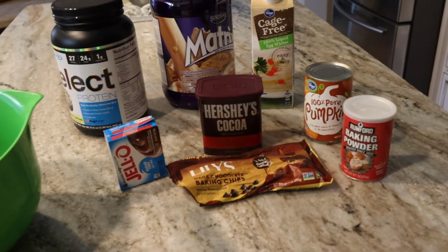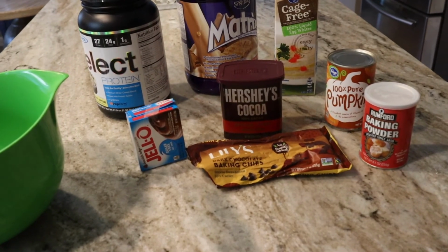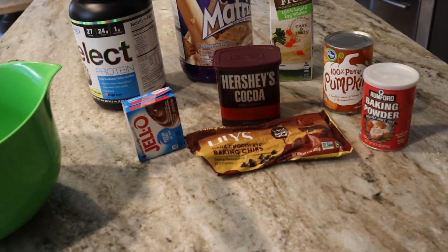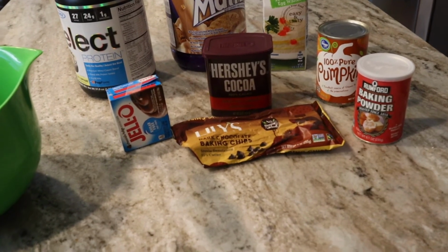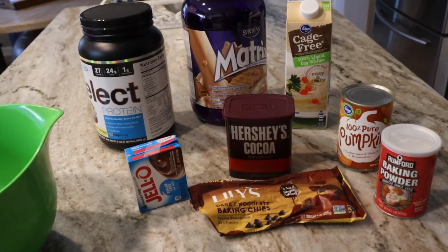can of the pumpkin, 5 grams of the sugar-free Jell-O instant chocolate fudge pudding mix, 5 grams of the Hershey's cocoa. I do a big heaping tablespoon of the baking powder, mix it all together, and then at the end I will add in 14 grams of the Lily's dark no sugar added baking chips. And I do mix all of my dry ingredients first, then I'll add the egg whites and the pumpkin.